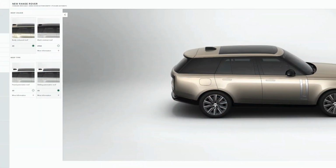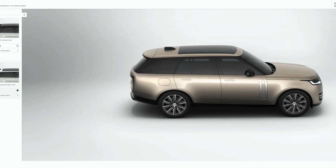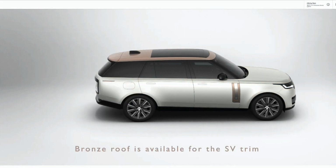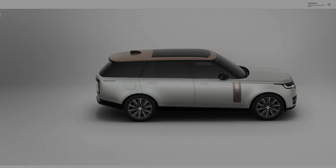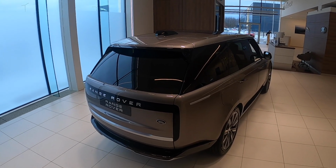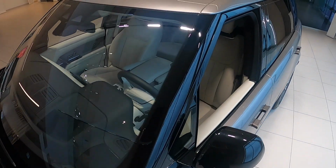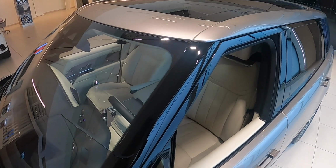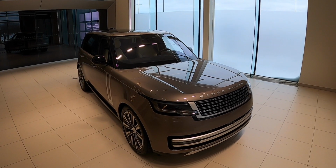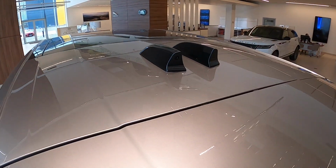Then the color of the roof. As an optional extra, for around 1000 euros, the roof can be painted gloss black. As you can see, this demonstrator has a body-colored roof, but like the outgoing model, the A-pillars will be gloss black across the range. To wrap up the roof section, let's talk about these 2 shark fins here.